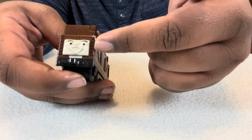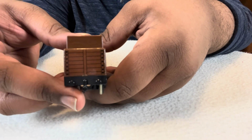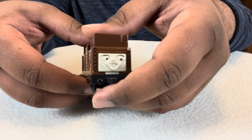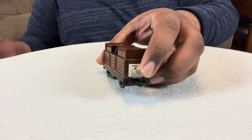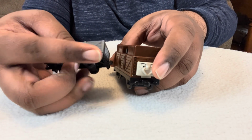And the front detail here, like the rivets and the planks on the side, around here it's a sticker, and also on the back it's a sticker. It's a little bit unfortunate because I know Nakayoshi is capable of giving us printed Troublesome trucks. Case in point, to do a bit of a comparison, here's a traditional Nakayoshi Troublesome truck here.